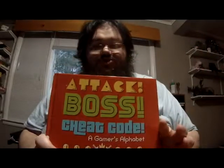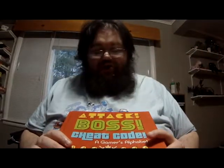And I had to go to the library to get some stuff printed, and I ended up finding out that it was a $1 book sale going, and ended up picking up this. It's called Attack Boss Cheat Code, a gamer's alphabet. The book itself is really neat. Like, there's a lot going on in here.